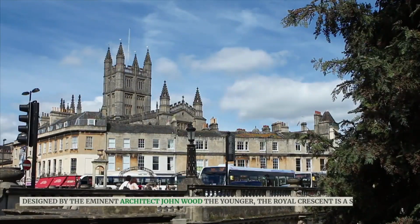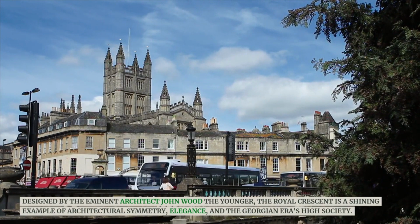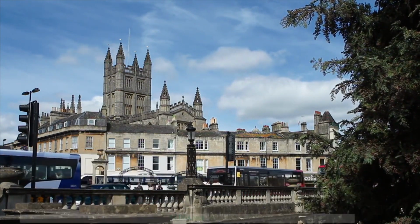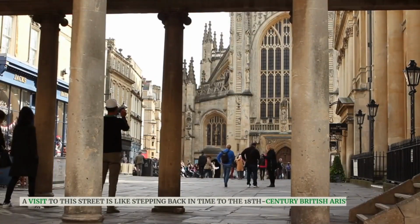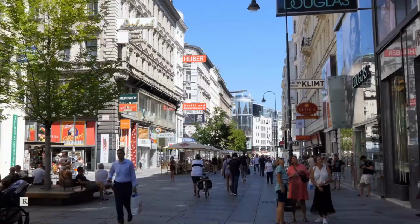Designed by the eminent architect John Wood the Younger, the Royal Crescent is a shining example of architectural symmetry, elegance, and the Georgian era's high society. A visit to this street is like stepping back in time to the 18th century British aristocracy.